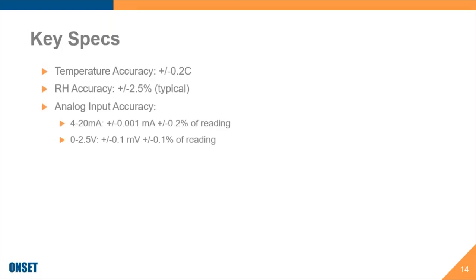So some of the key specs, we've got excellent accuracy. The temperature accuracy is 0.2 degrees Celsius across the measurement range. The RH accuracy is plus or minus 2.5% typical. There are some cases in high humidity environments where it's not quite as accurate, but that's pretty normal for RH sensors. The analog input accuracy, if you're hooking up external sensors, is also excellent.